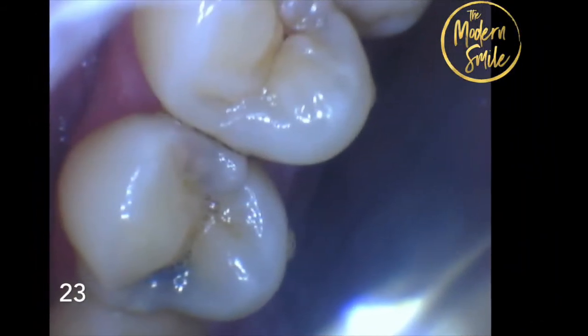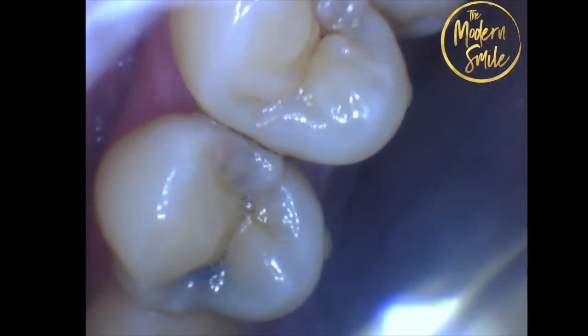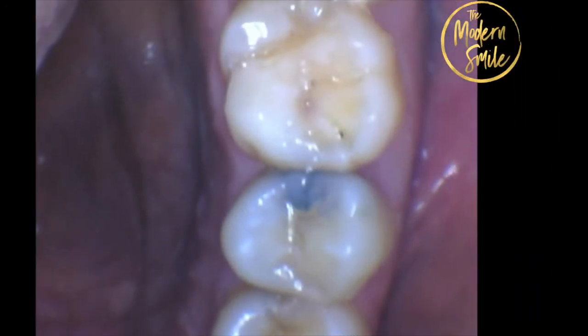This tooth is a little bit different. I call these sneaky cavities because between the teeth, it just looks a little dark, but there's a quite large cavity. This tooth needed a root canal and crown.